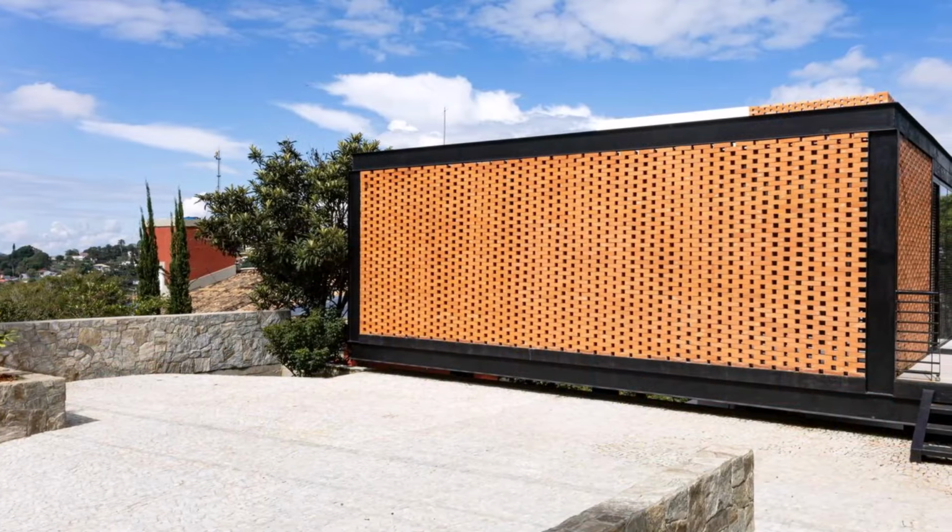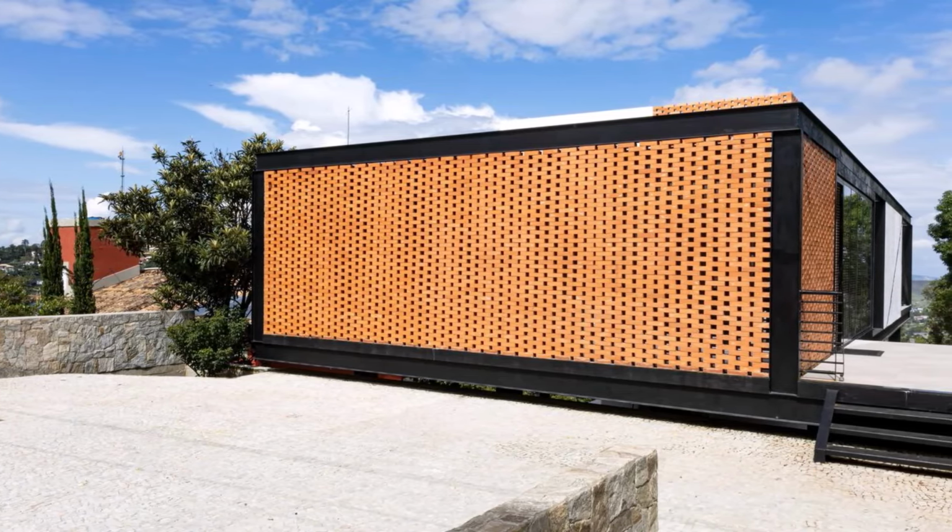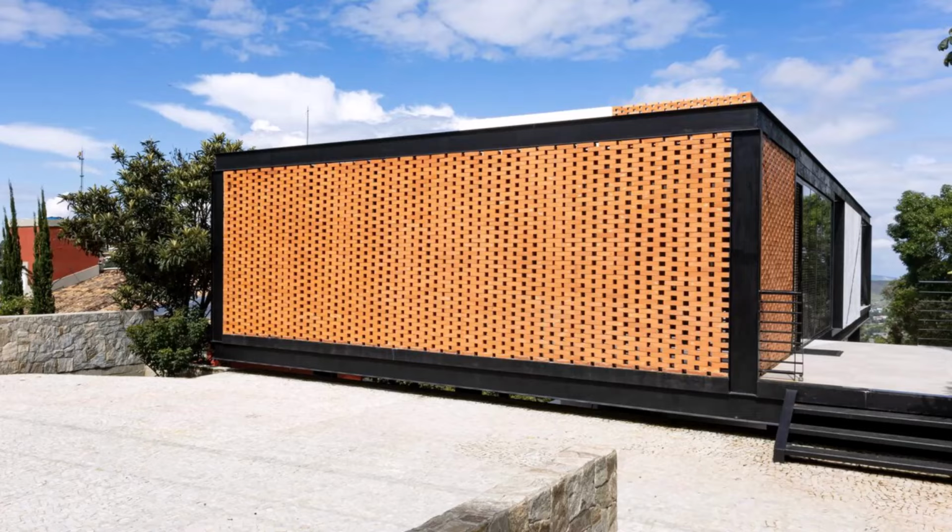Overall, Bosque House seems to be a perfect blend of modern design principles and respect for the natural landscape, offering its residents a sanctuary of beauty and tranquility.